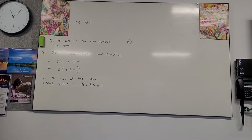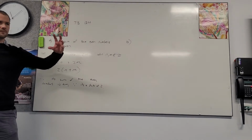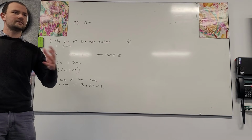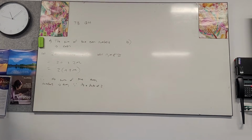Now we're going to apply a pretty similar rule to question B, which says the sum of two odd numbers is even. So we've got two even numbers, you add them together, you get an even number, and now we're saying two odd numbers. 1 plus 3 is 4. 3 plus 7 is 10. So we can see the sum of two odd numbers is even as well. Now we're going to prove it.